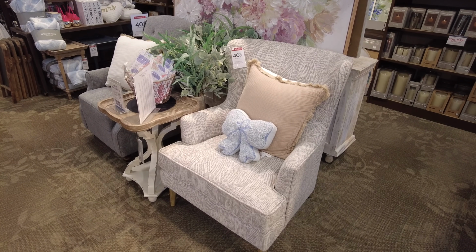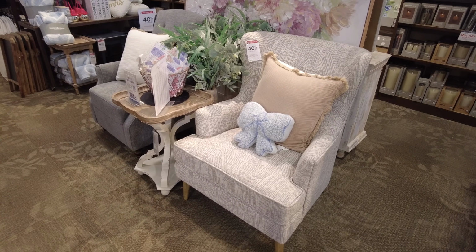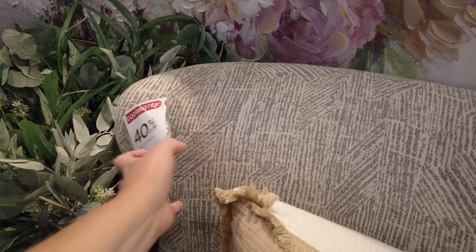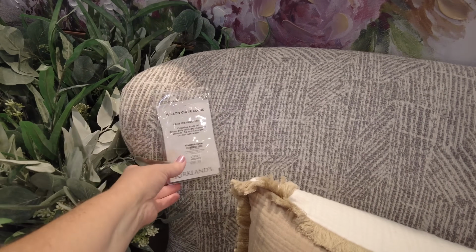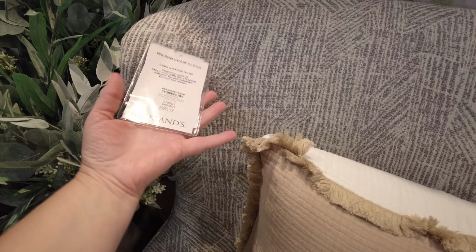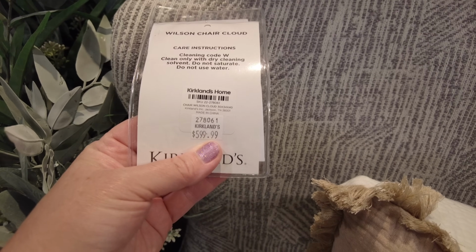I've not seen this chair in the store before. It's pretty neat. It's got a very modern fabric on it. So these are 40% off. So 40% off of $600. You guys see that? There we go. That's better.